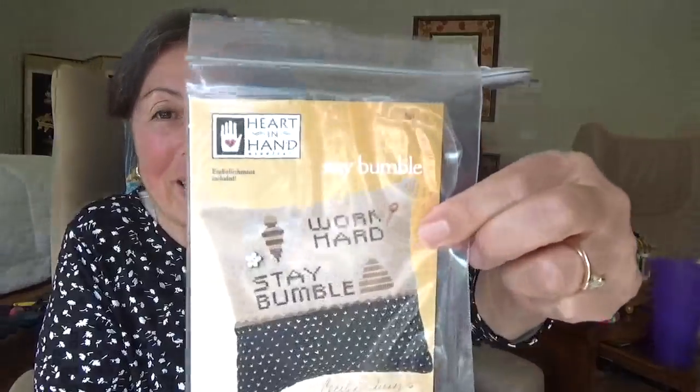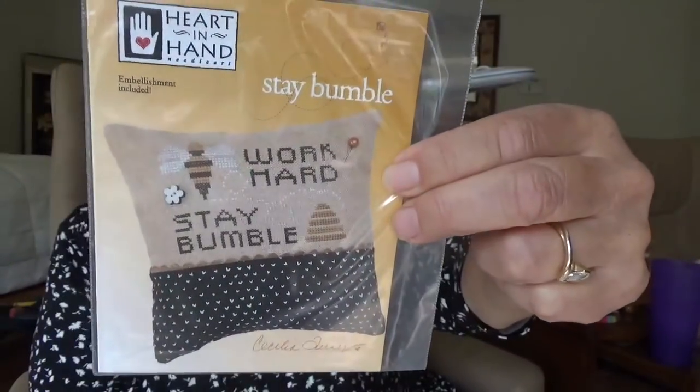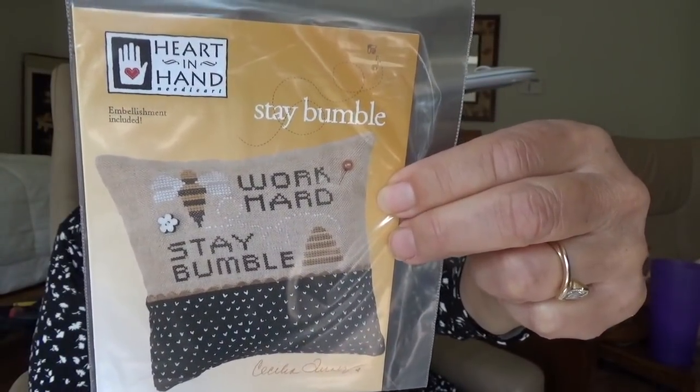This one is Stay Bumble. Don't you love that? Instead of Stay Humble, Stay Bumble. Work hard and stay bumble. Is that not cute? So I am going to be making that. Gosh, it's cute. I wonder what count it takes. 36 count. R&R linen. Winter's Brew. I think I have some Winter's Brew.